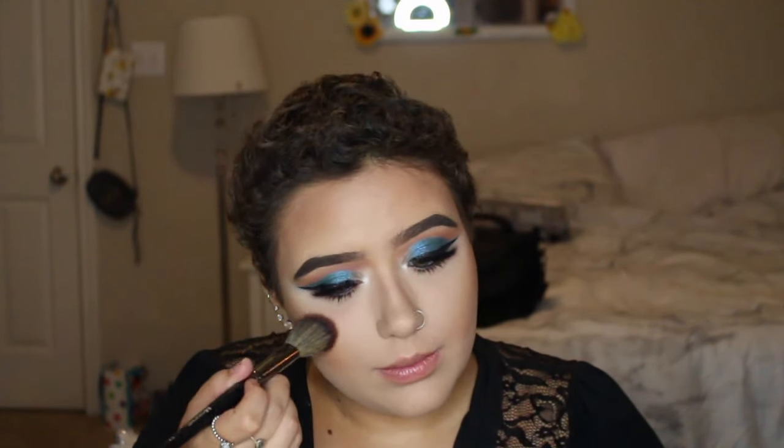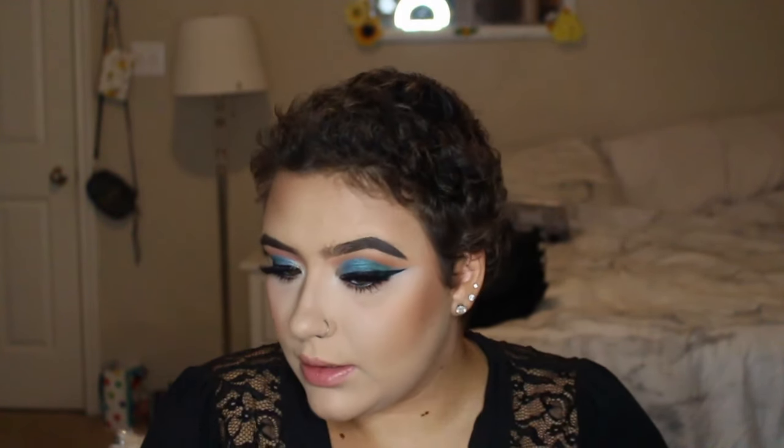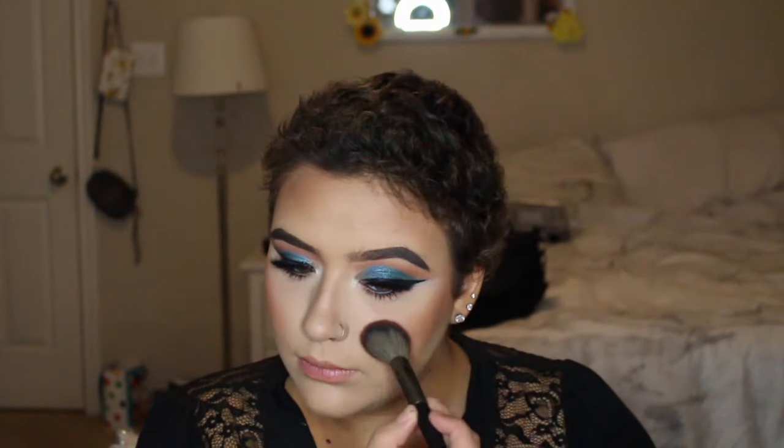Okay, so now for the fun part. I have to put on blush. I'm gonna take this Pinch Me from MAC. I use this almost every single day. It's like my go-to. There's just something about this blush. Or I use my Morphe 8W palette, I think. I'm gonna take a little bit. I like blush, I just don't want a lot today.